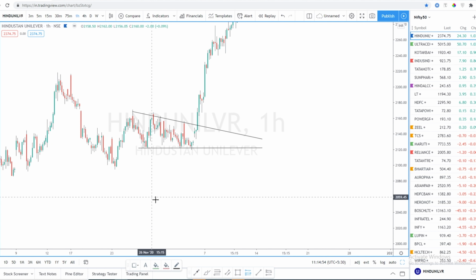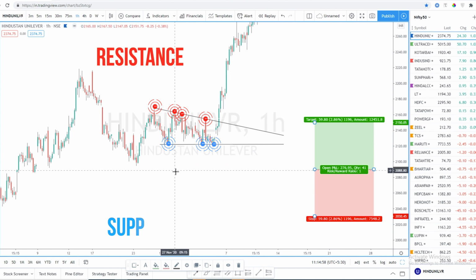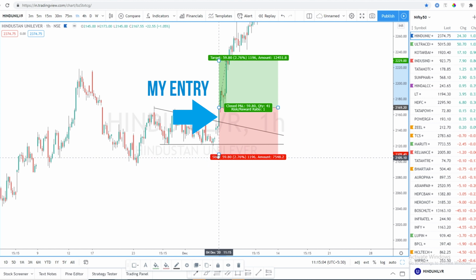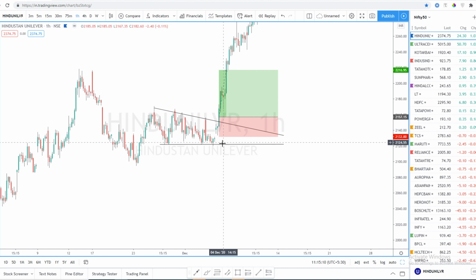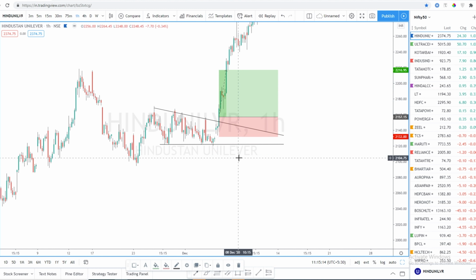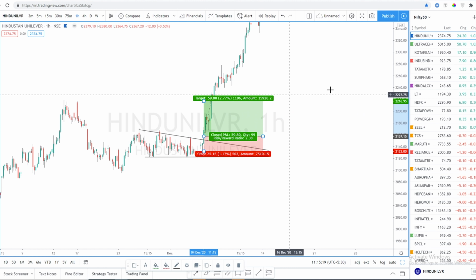If you look at it, there have been 4 resistances at the top and 3 supports at the bottom, right? And my entry was right here, okay? And my stop loss has been this, exactly at the day low. You could keep it either below the trend line or below the day low. It all depends on your risk appetite. And my entry was here and stop loss is here.